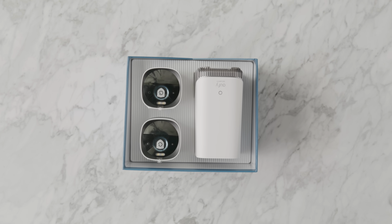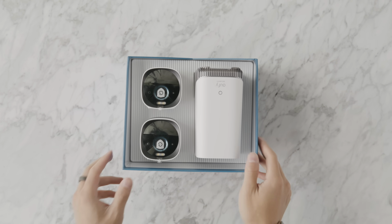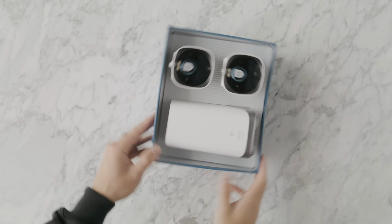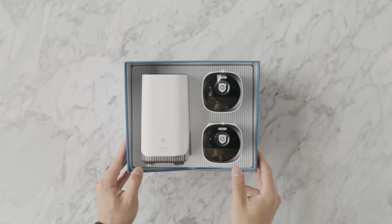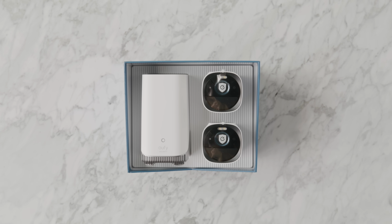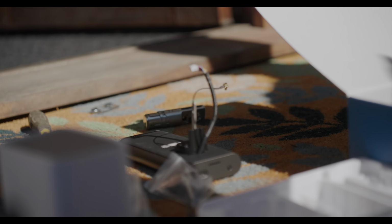But taking a look at what's inside the box here, you can see that it includes a pair of cameras they're able to place in different areas outside of your home, as well as the home base, which is able to store all of the data through expandable hard drives up to 16 terabytes, and we're going to show you how to do that later. You also get your network cable as well as a power adapter, USB Type-C cable, a mounting kit. So everything you need to get started is all inside the box.